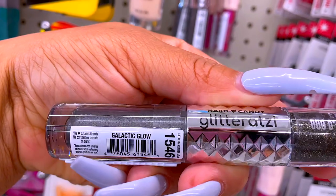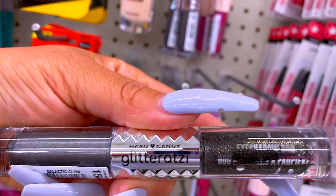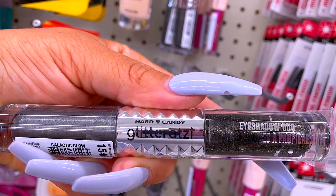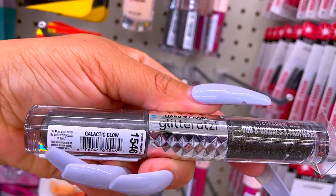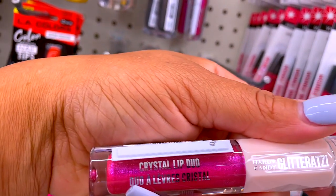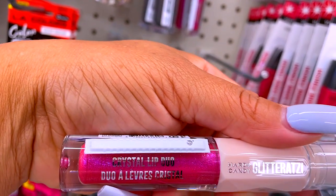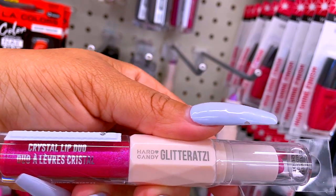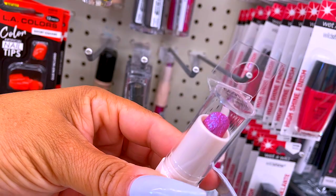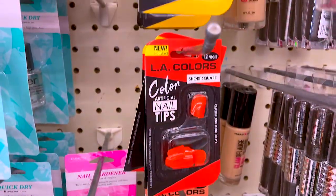I actually have that camouflage and it works really well. But if you're not into concealers, they also have the dual eyeshadows, along with so many different Hard Candy makeup products. I used to find Hard Candy at Walmart all the time, and it's a really decent brand. So if you see it at your local Dollar Tree, don't skimp. It's only a dollar, and I'm telling you, for a dollar, you'll definitely holler and thank me later.